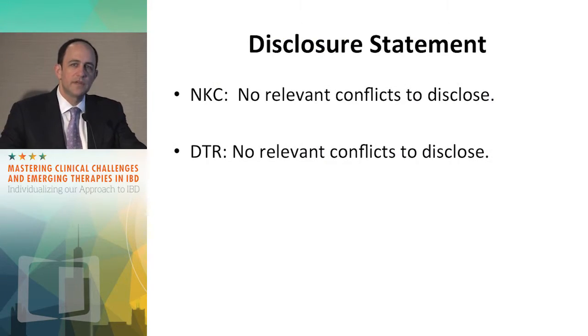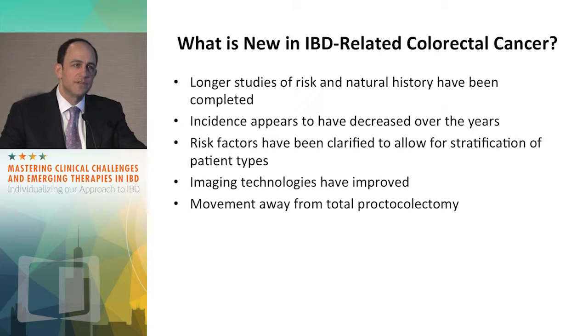So there are some new things in IBD-related cancer prevention. So pay attention. I know it's post-prandial time, but we actually do have some important and new information for you today. First of all, there have been completed some longer and the longest studies of the natural history of IBD-related cancer. Second, the incidence of cancer related to colitis has actually decreased over the years, so we have to think about that in terms of our use of our available resources.